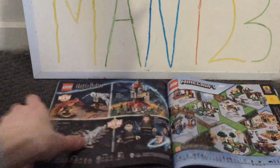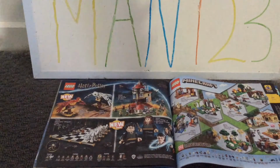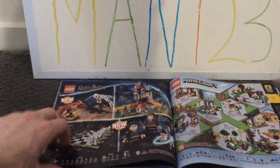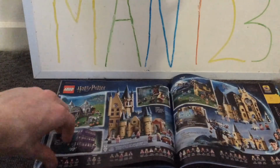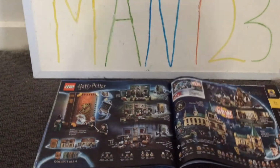And also getting some of the new Harry Potter sets, especially the Forks. I really love the design of that, possibly the Wizard's chest, and then, as I said, just these two sets.